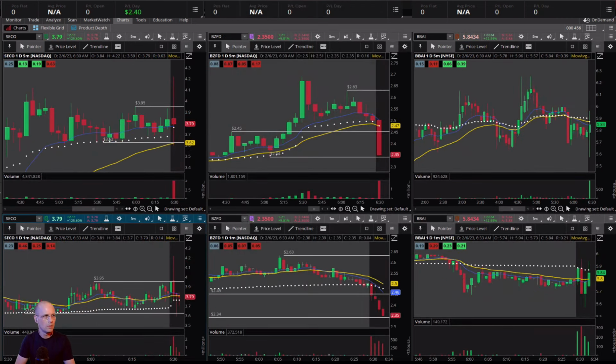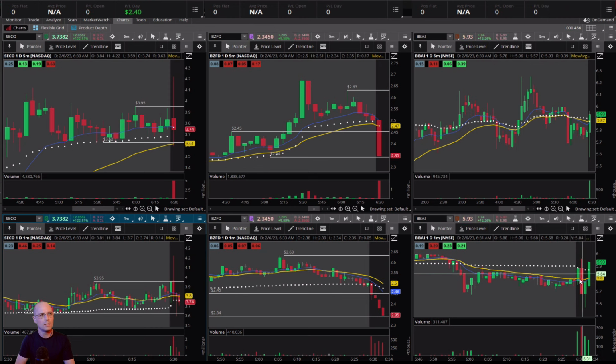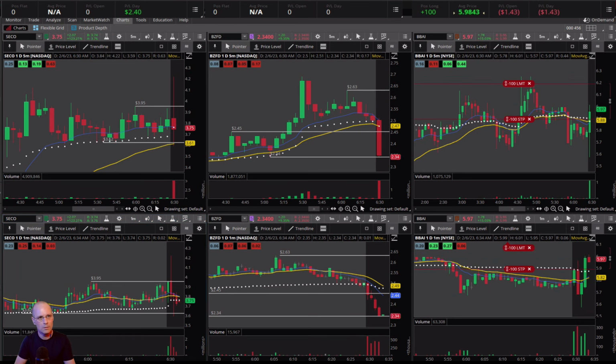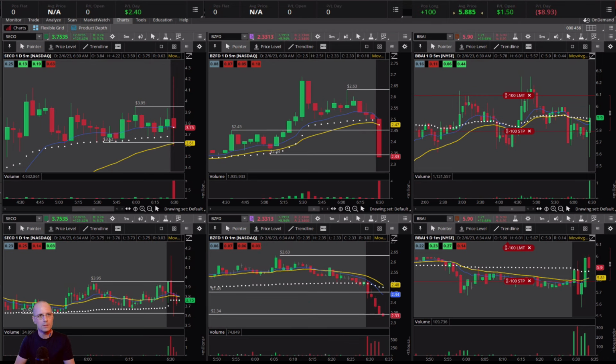So over here, bouncing off of the support possibly here on BZFD. I'm not going to take that trade. Thought about getting in here on BBAI, but we were fighting the VWAP. Now I'm going to buy. Ooh, that was rough. My stop is a little bit tight there. Let's see if we break over 6.